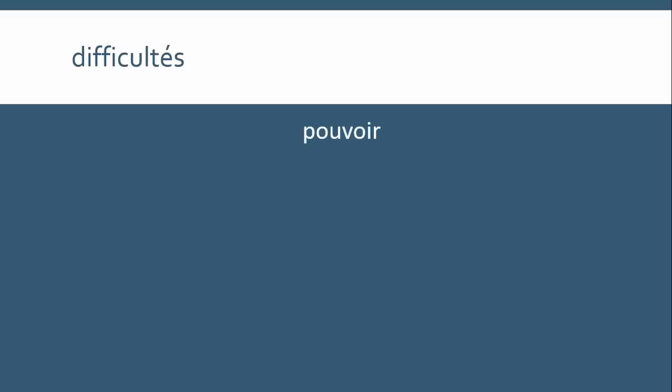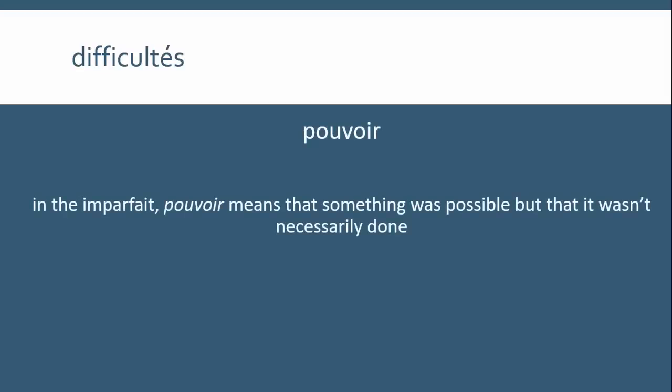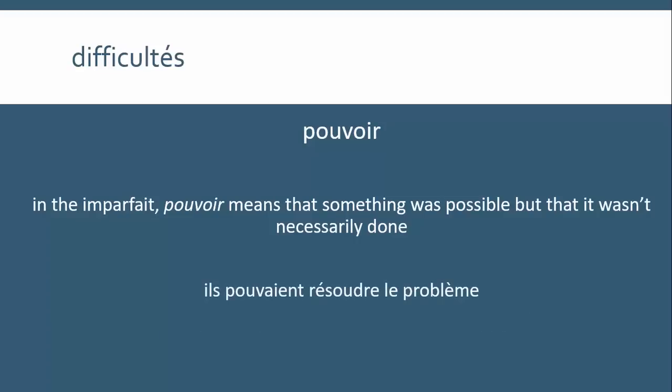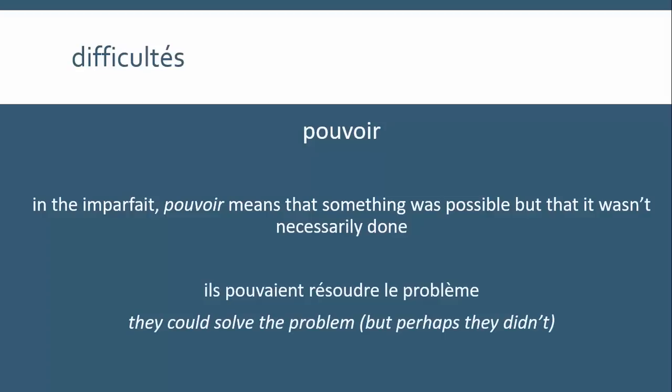And then finally we have pouvoir, which is very, very similar again. In the imperfect, it means that something was possible, but it wasn't necessarily done. We don't know, and we almost don't really care. So, il pouvait réparer la voiture is he could fix the car. He was able to fix the car. He had all the tools. He had the knowledge. Whether he did or not is not important. Il pouvait résoudre le problème. Again, they could solve the problem, but maybe they didn't. Maybe they did, maybe they didn't. We don't really care. We just know at some point in the past they were able to.